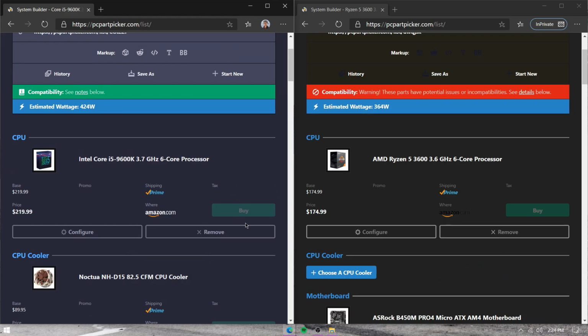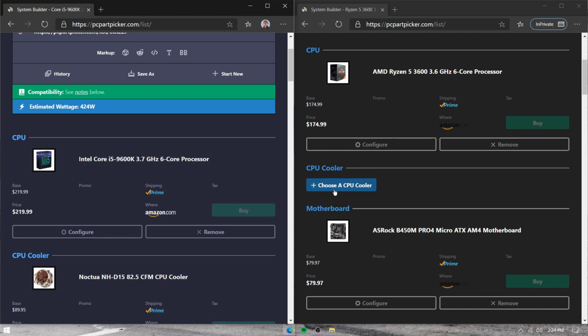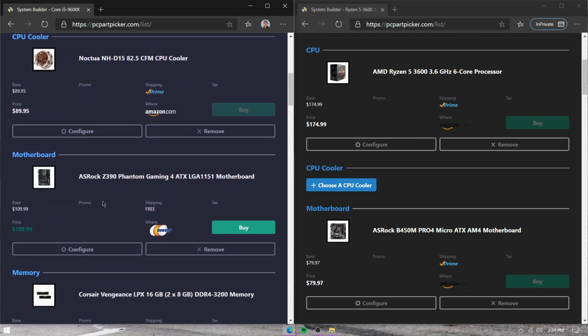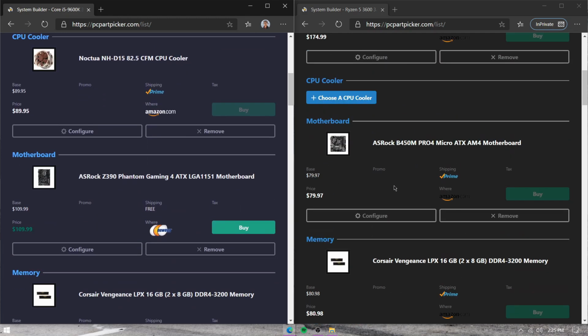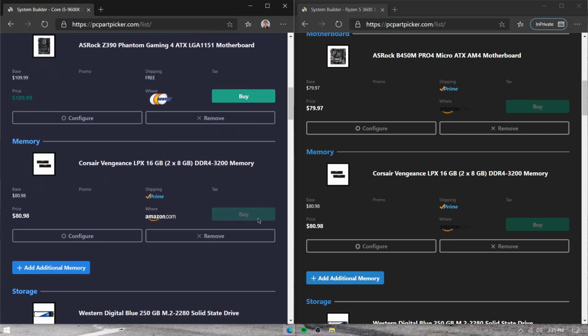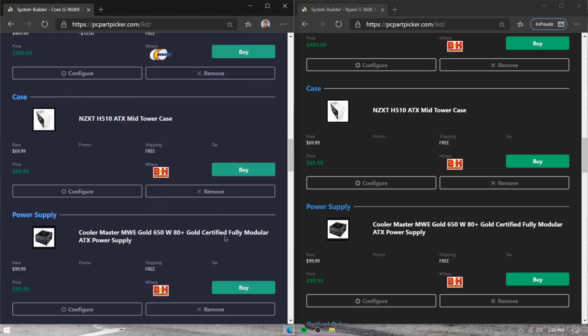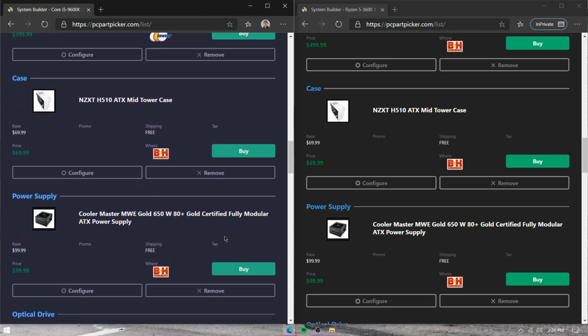So let's sum up our builds. On the Intel build, we have a 6-core 6-thread processor, whereas with the AMD build, we have a 6-core 12-thread processor. Since AMD does have a stock cooler, we didn't buy any aftermarket cooler, but for Intel, we did have to get an aftermarket cooler. Both the motherboards have almost the same features, but again, we are saving more on the AMD motherboard. We have selected the same RAM kit, the same SSD, case, and the power supply for both the builds, which helps us compare both the builds better.